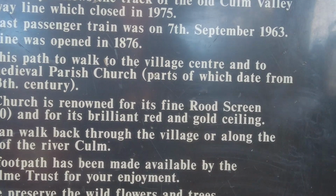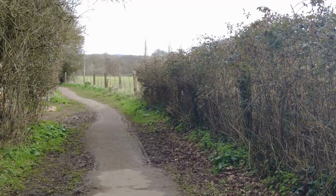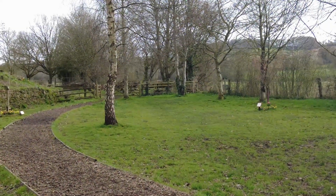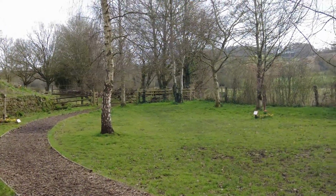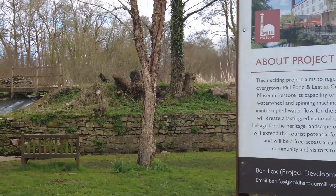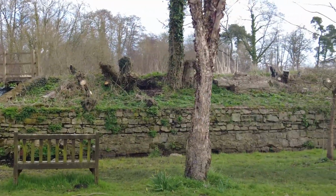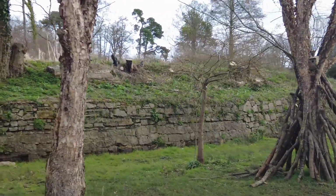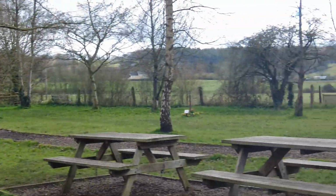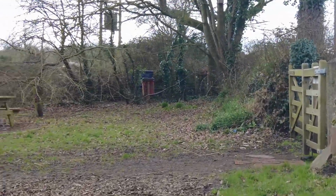And it's kind of lovely that it's been preserved, and it's now a lovely sort of country walk, really. So volunteers have been working on this for quite some time to gradually turn it back into a lovely community regeneration. They're going to regenerate the mill pond, and as you can see already, they've started to put picnic benches in, and the whole area is being regenerated as a lovely amenity for the locals, and it's called Project Splash.